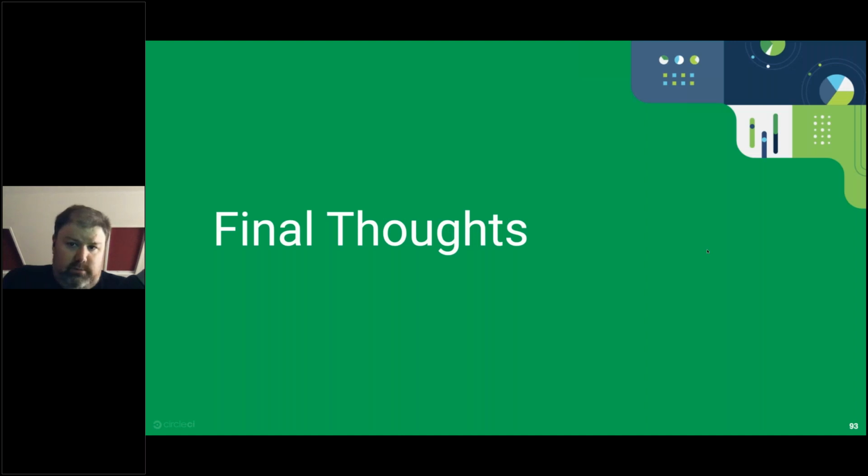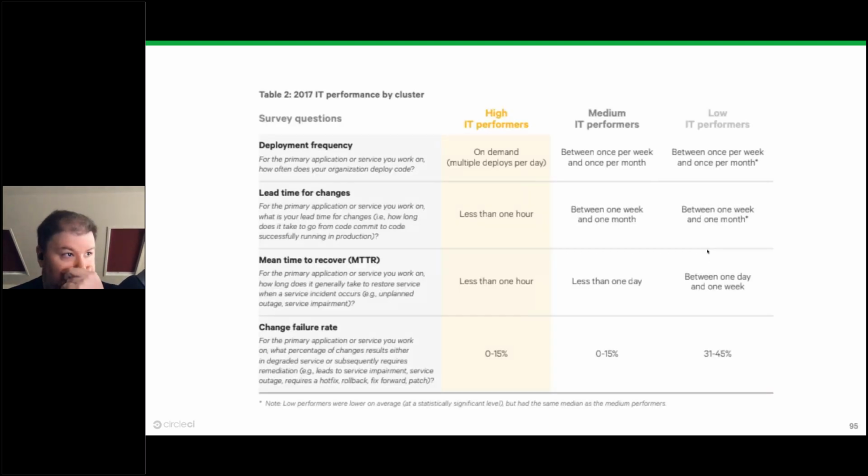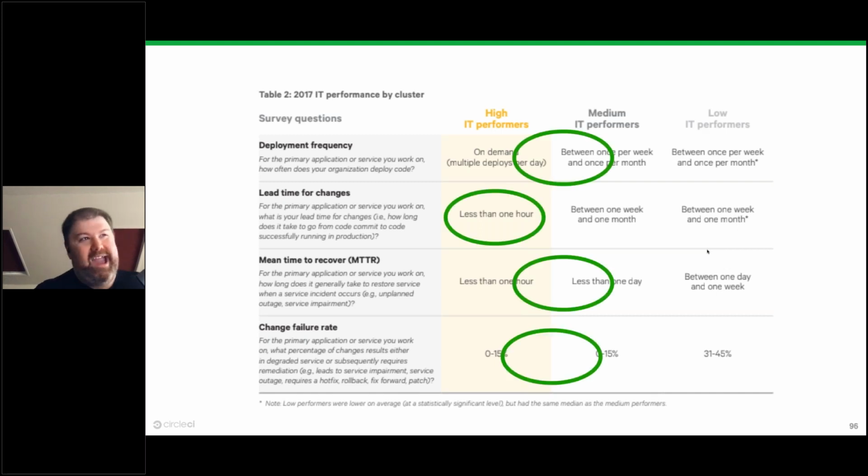And so I want to take you into a couple of final thoughts as we've dug through this. When mapped against DevOps survey data, CI users at the 50th percentile show up between medium and high performers at an org level. And so what that tells us is that, when you look at the classic layout of how you're doing and what the data sets are, if you're average at using CI, if you're at the 50th percentile, you're going to be right on the borderline between medium and high performer.